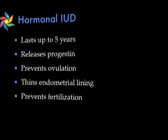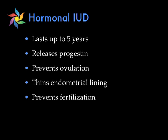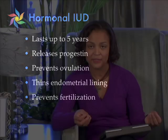But if at any time you decide you want to get pregnant or you don't like this form of birth control, it's very easy for your physician to remove it. It releases the hormone progesterone, which prevents your ovaries from making eggs, or prevents ovulation. It also thins the endometrial lining, so if an egg does get fertilized, it cannot attach. And it also thickens the cervical mucus, which makes it difficult for sperm to reach the egg.